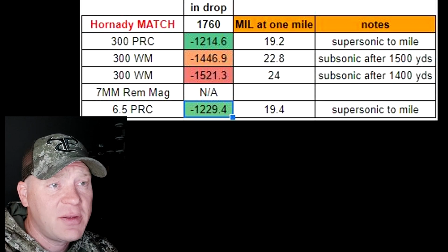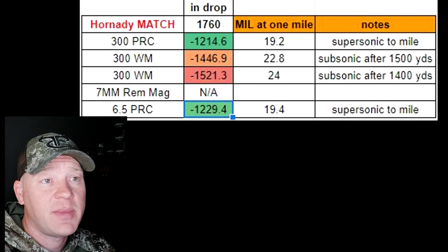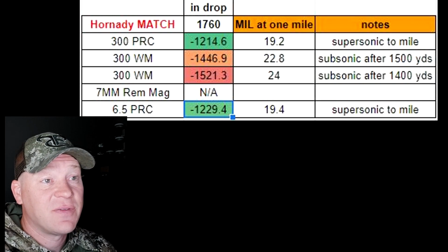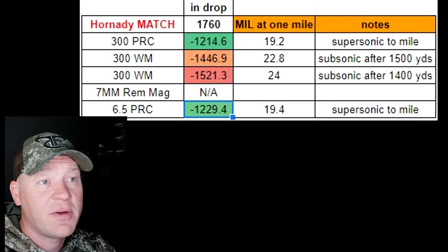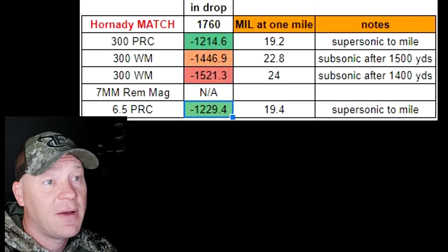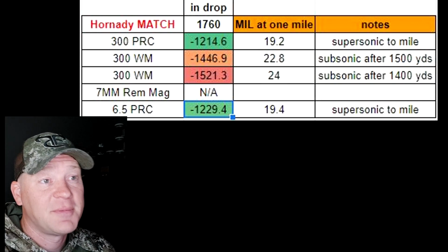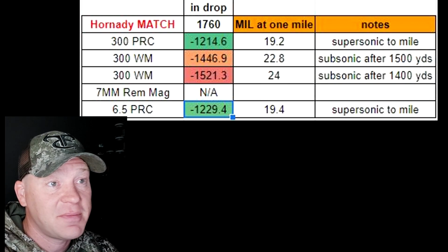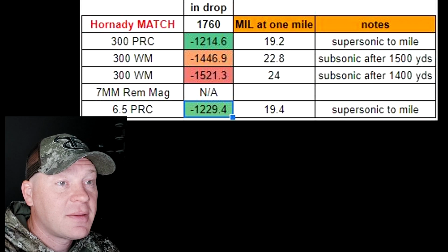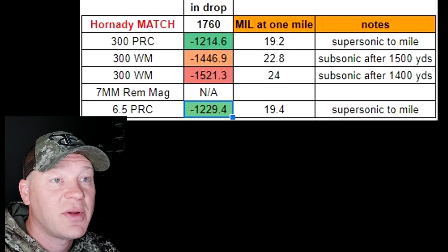And for you mil guys, which is me, that is dialing for 19.2 mils at a mile. And the 6.5 PRC is very, very close, within about a foot and a half, actually 15 inches of drop at a mile. Which again, at a mile, 15 inches doesn't hardly matter. But the 6.5 PRC dial in mils at a mile is 19.4.